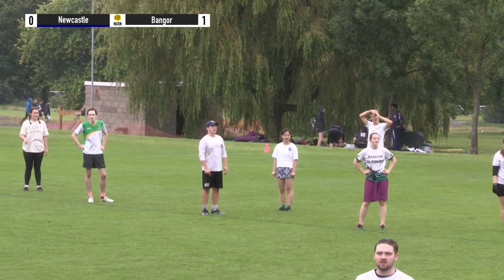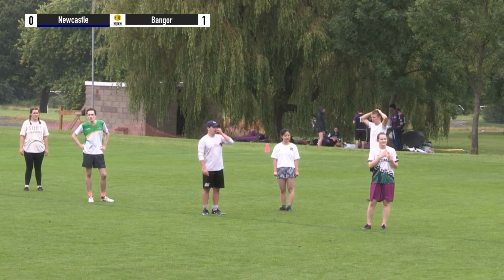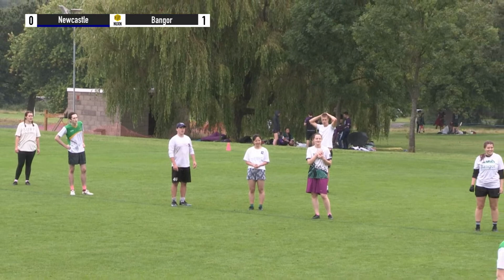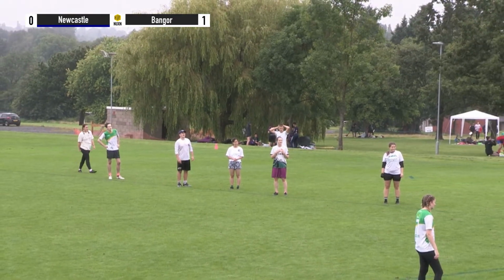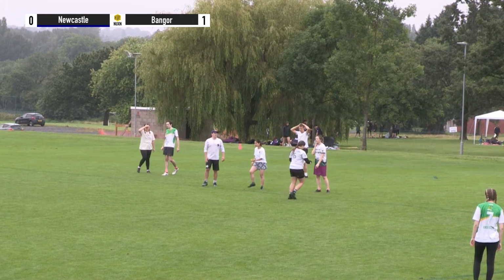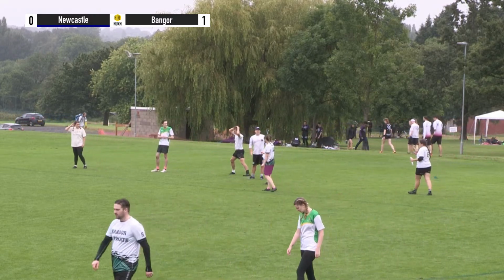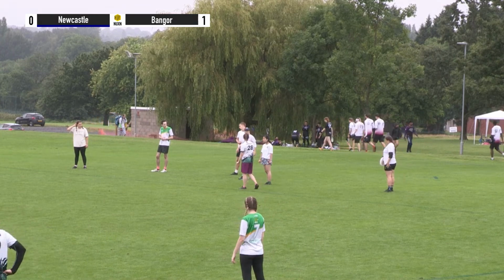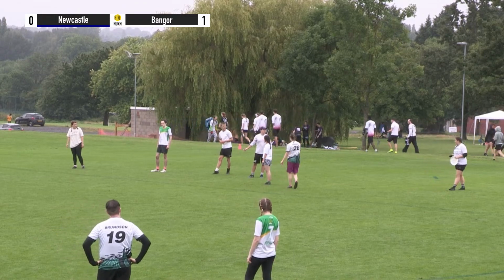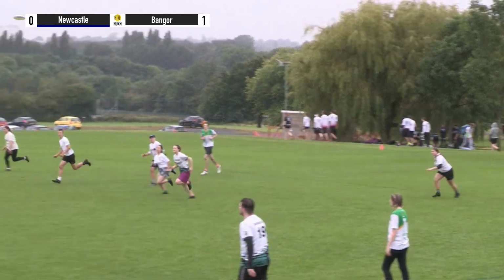So a bit of discussion on the field about a usable disc. Bangor not happy with the previous disc that was being used. So Bangor with the pull.